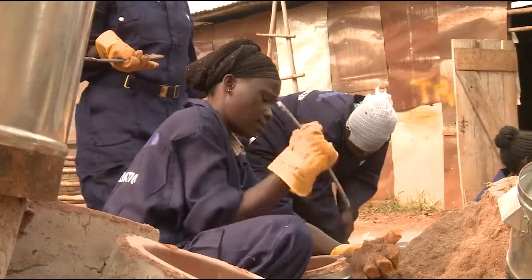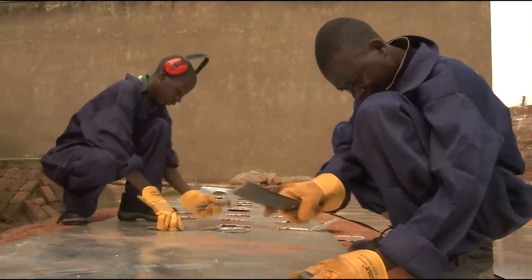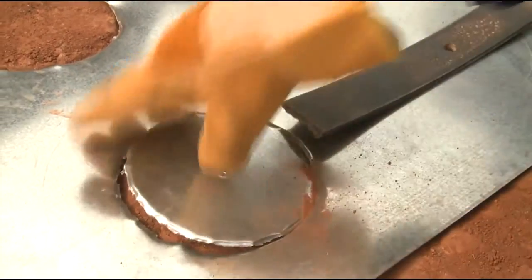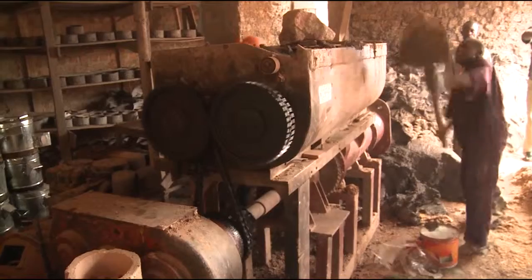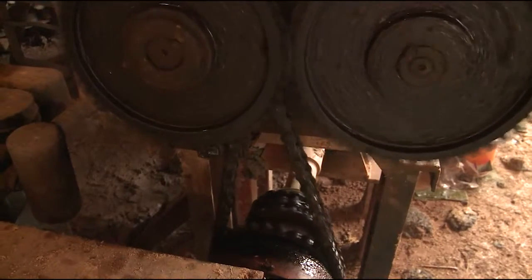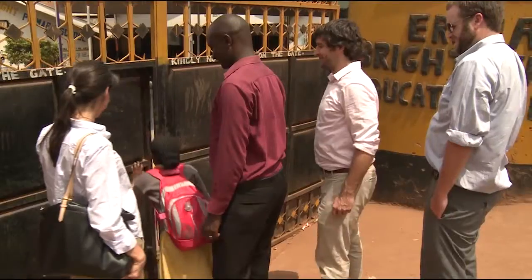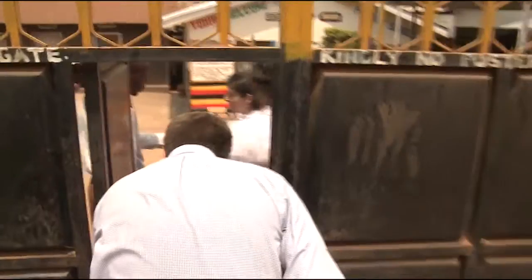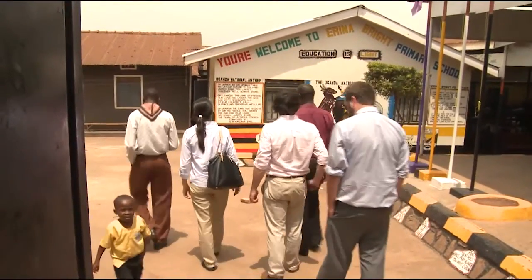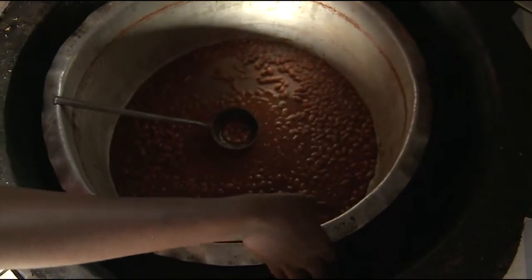The project works with 3 stove companies in Kampala. The carbon finance has allowed the companies to improve their operations and invest in technology and marketing, bringing down the cost of stoves by up to 50% and increasing sales by one company from 200 stoves a month to 13,000. As well as domestic stoves, the companies also supply larger ones for use in restaurants and schools.